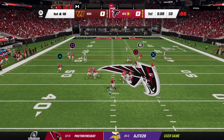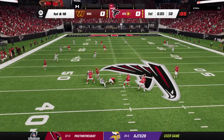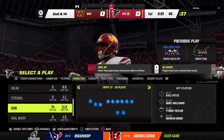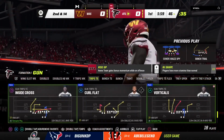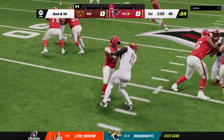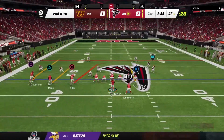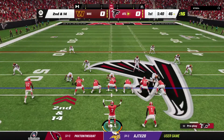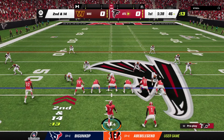From midfield now, here's Taylor. And the Washington pressure gets to him. He will go down. Micah Parsons showing off that elite athleticism as he gets the sack. And this is what you've got to do against a quarterback like him. You've got to keep him in the pocket and not let him get to the perimeter, because once he gets outside, that's where he can really hurt you.